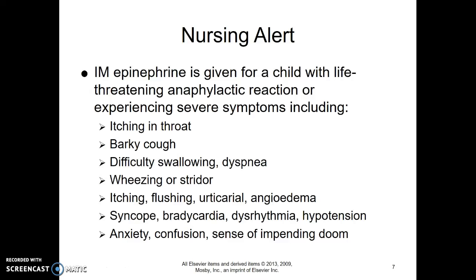Don't downplay that. People who say, I feel like I'm going to die, that should be taken seriously, that sense of impending doom.